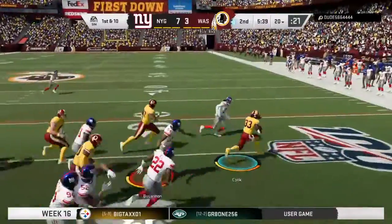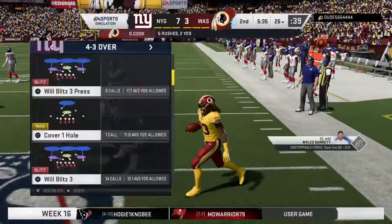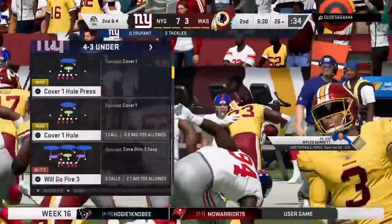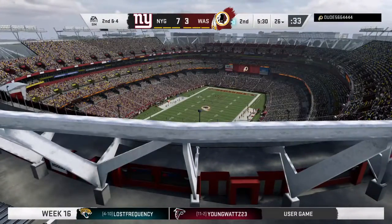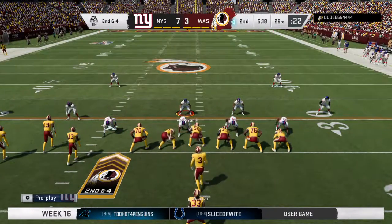Now Cook running right. And he'll go down at the 26 following a gain of 6. Even though they gave up more than they wanted to on that play, it actually illustrates how well they bottled them up throughout the game because that was his longest run of this contest. From the 26, they'll line up on 2nd and 4.